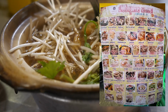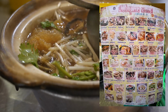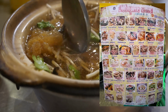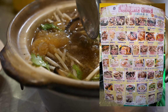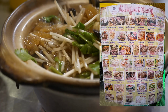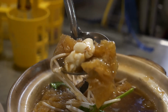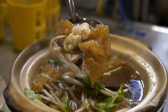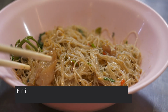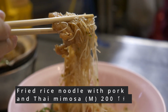There are so many menus that you should try, such as spicy tom yum, fried rice, shark fin soup, and other seafood. Look at the crab meat and the fish maw. It is so yummy, isn't it? This one is fried rice noodle with pork and Thai mimosa.